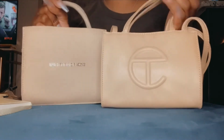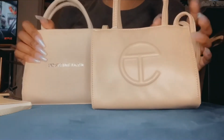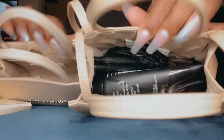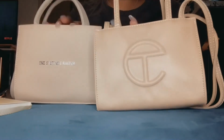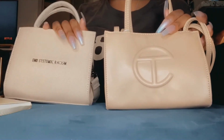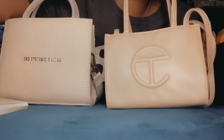This is not a mom bag. You can't fit all your kids' stuff in it. But on the run, out being cute, everything you need can fit in these bags. So go for it. If you didn't see my review in the last video, check that out of these bags, but they're a nice size.